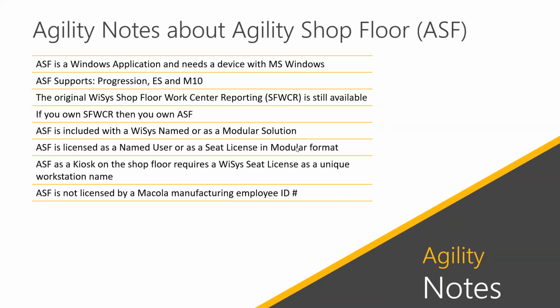So that's how we get paid around here, is to create software that you need to use and get a license for. That's how I keep my job. And so when you use the Agility Shop Floor as a kiosk, you may have 10 reporting stations out on the shop floor. Those kiosks need a user license also as a workstation.